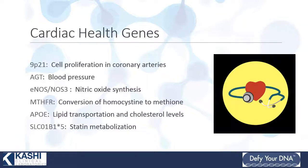Important genetic markers of the cardiovascular system are called 9p21, AGT, ENOS, or NOS3, MTHFR, ApoE, and SLCO1B1. Each of these markers are involved with the development of cardiovascular disease that affects the health of arteries, blood pressure, inflammation, drug metabolism, and lipid and/or cholesterol levels.